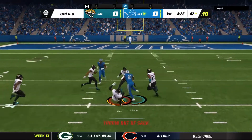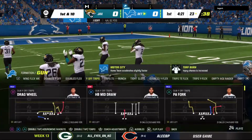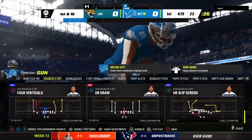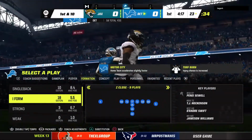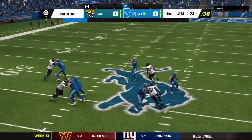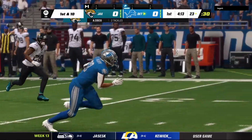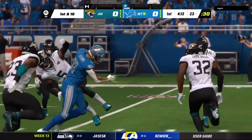And that's to Amon-Ra St. Brown. And he'll be brought down at about the 23-yard line. Really a solid start here on the opening drive, Charles. He's now 4 of 4, and they're already in plus territory. Brandon, he's been so precise to start this game, like we're watching an operation taking place right now. Master surgeon at work.